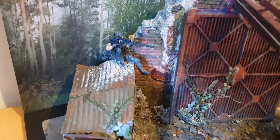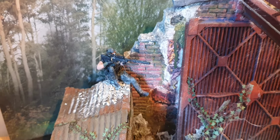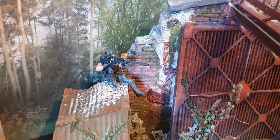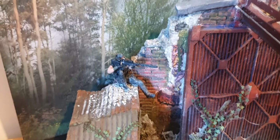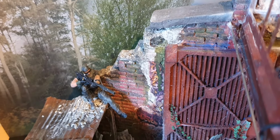That's that. This sniper, oops, there's my fat fingers. This sniper is one of the guys from eBay. He's a 3D printed thing. I can't remember who made it. I think it was UFan Models or something? But that's one of the snipers, and I've just done him as a Special Forces guy. He's all weathered up with his sunglasses on.